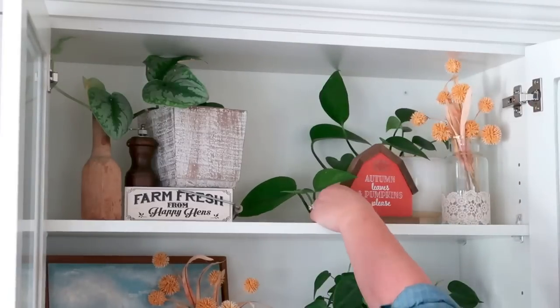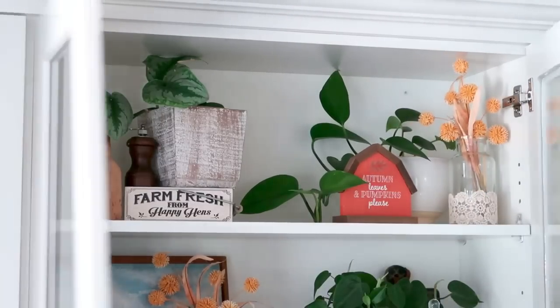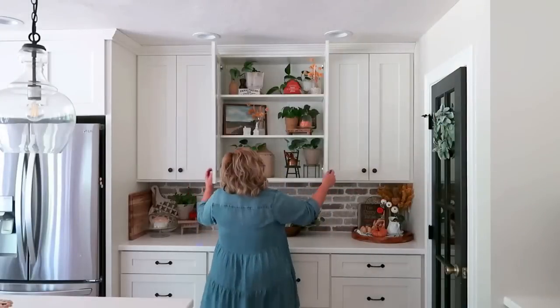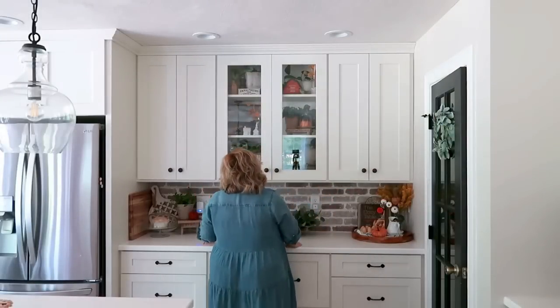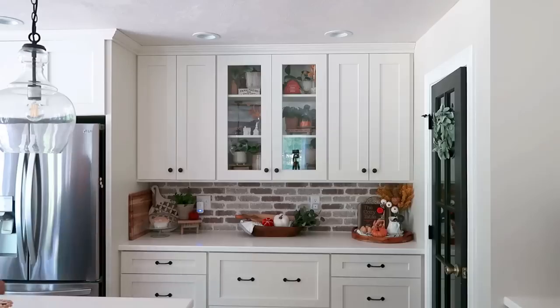So closing the doors there to make sure that you can see everything. And I love the way this turned out. Just nice little touches of fall. I did end up bringing in another little pumpkin from the Dollar Tree just to bring in some more color down there to the bottom shelf.